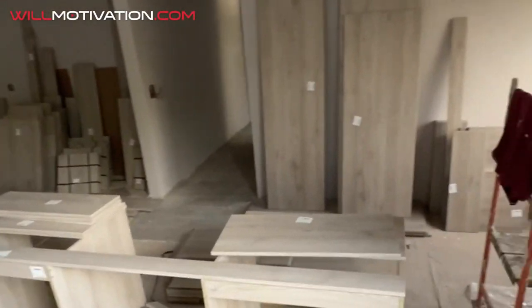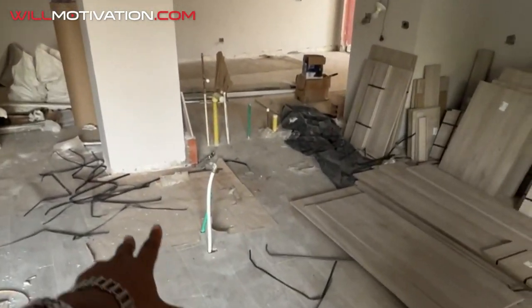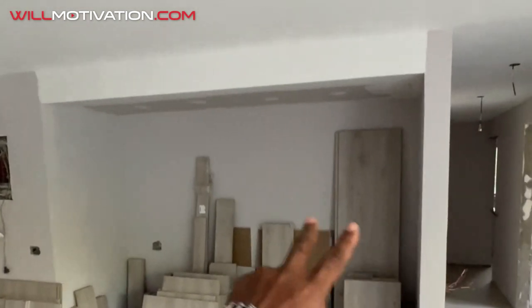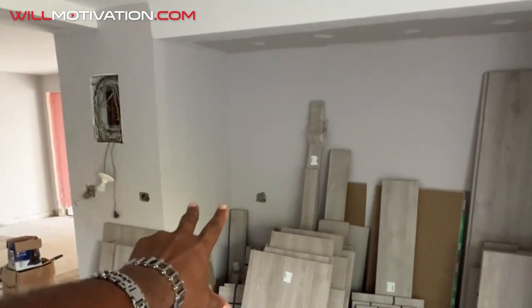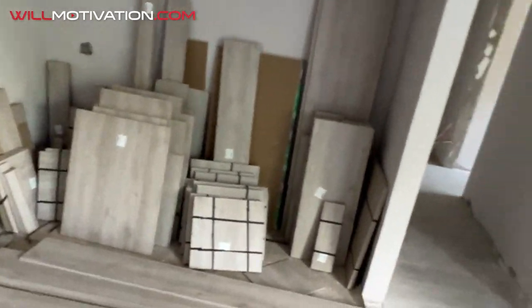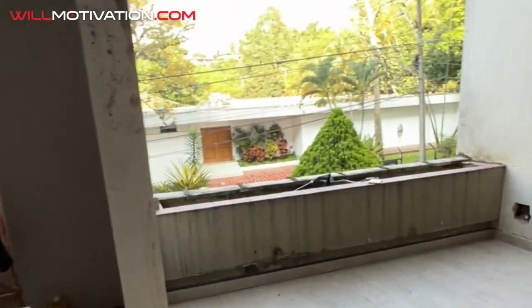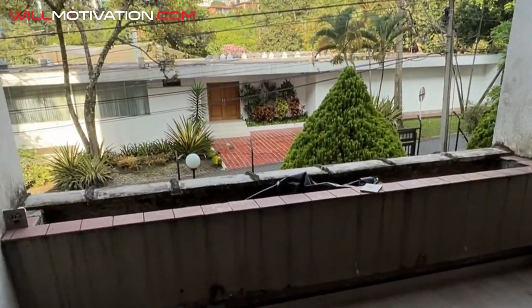But anyway, this is going in the master bathroom. This is going to be the dining room over here. Getting that cabinetry together. Kitchen island right here. I'm going to have the stove and whatnot over here. The refrigerator over to the left. Cabinet in the middle. It's going to be real nice. This is going to be your breakfast area, balcony. You can leave out from the kitchen.